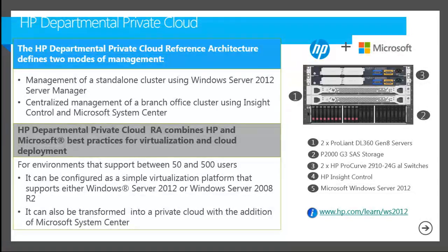So the ideal situation here is sort of 50 to 500 users. A couple of DL360 Gen 8s, pretty powerful servers nowadays. So for that remote office or small company, there's a perfect opportunity to give them the benefits of virtualization, the benefits of private cloud, VM mobility, flexibility, availability, in a small, relatively straightforward package.